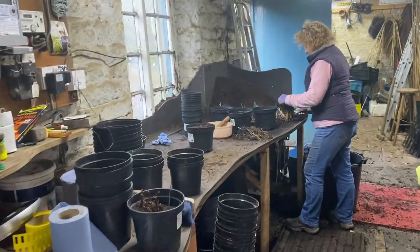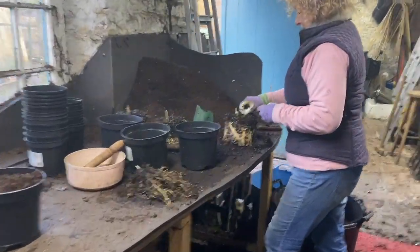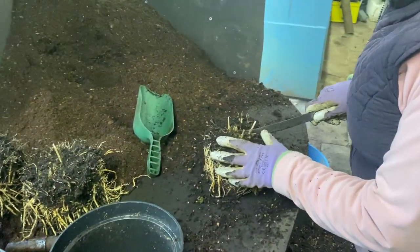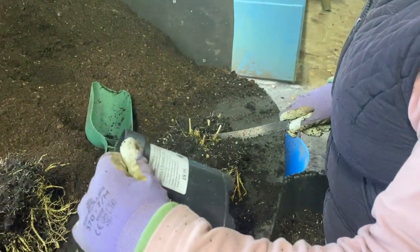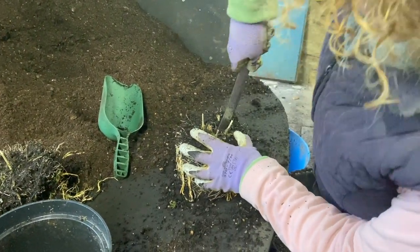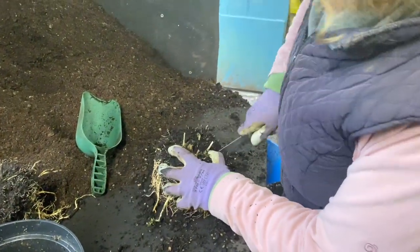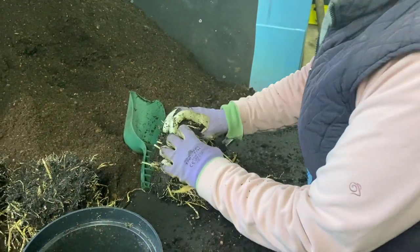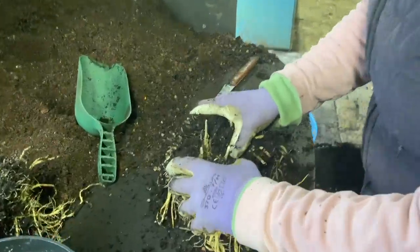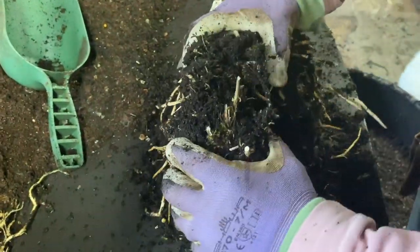Helen, up here, is doing, what have we got there? Hosta Christmas Tree. It's not a Christmas tree, just for any viewers confused. It is a hosta called Christmas Tree. I don't know why it's called Christmas Tree. You can see she's going down between the buds.